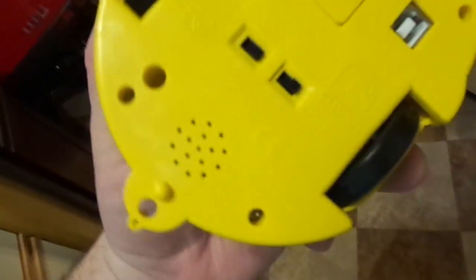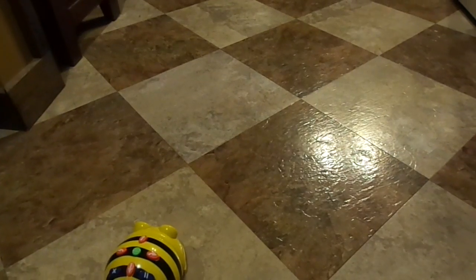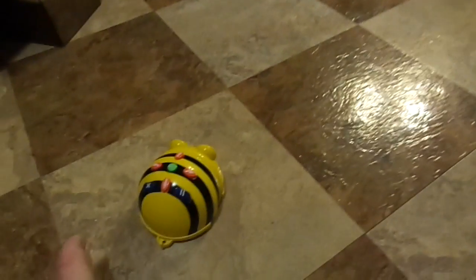So I'm going to shut up now, and we're going to turn this thing on. It has a power switch and a sound switch. You can turn the sound on or off. And what we're going to do, we're going to move it. We'll try to get it over to the table. Now, if I had a kitchen floor with, ironically, the exact tile size, I would be able to count the number of tiles and then figure it out from there, but I don't.